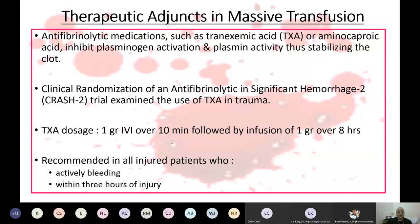There are some therapeutic adjuncts that are actually used in massive transfusion. Antifibrinolytic medications such as tranexamic acid or aminocaproic acid, both of these basically inhibit plasminogen activation and plasmin activity and therefore stabilize the clot. The trial that has advocated for this is the CRASH-2 trial, also known as the Clinical Randomisation of an Antifibrinolytic in Significant Hemorrhage. This advocates for a tranexamic acid dose of 1 gram over 10 minutes initially, followed by an infusion of 1 gram over 8 hours. And this trial recommends tranexamic acid in all injured patients who are actively bleeding within 3 hours of injury.